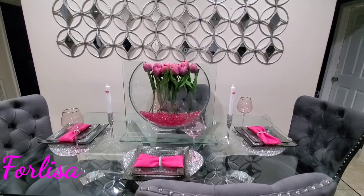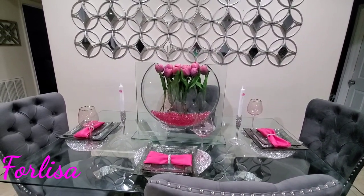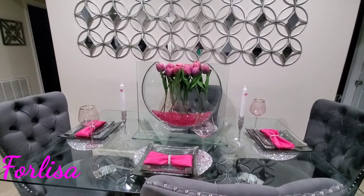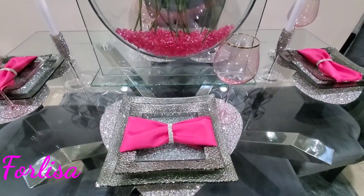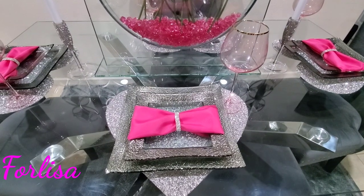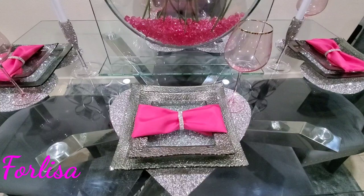Loved. I just want to tell you where the items came from that I have on my table setting that I'll be using for the weekend. So I'm going to start with the place setting. The heart placemat actually came from Home Goods, and the plates came from Z Gallery. I think they're discontinued because I haven't seen them in a while.